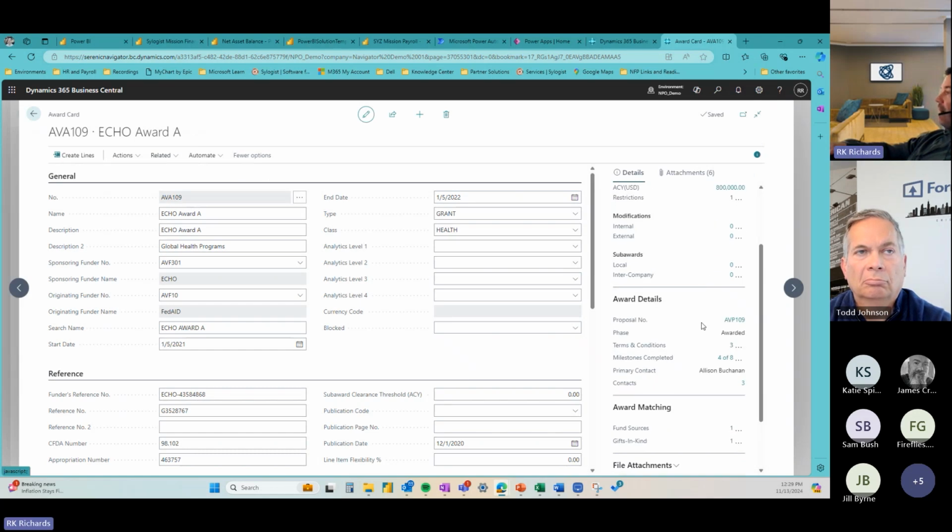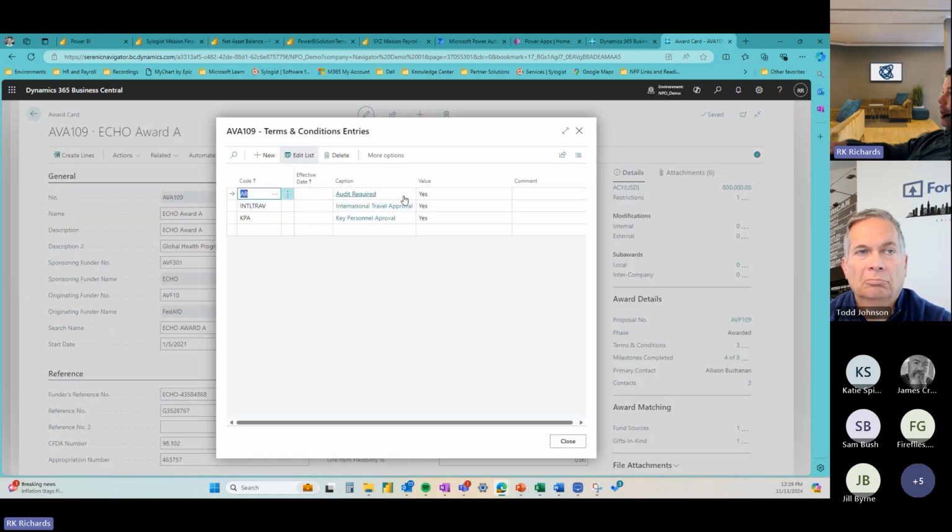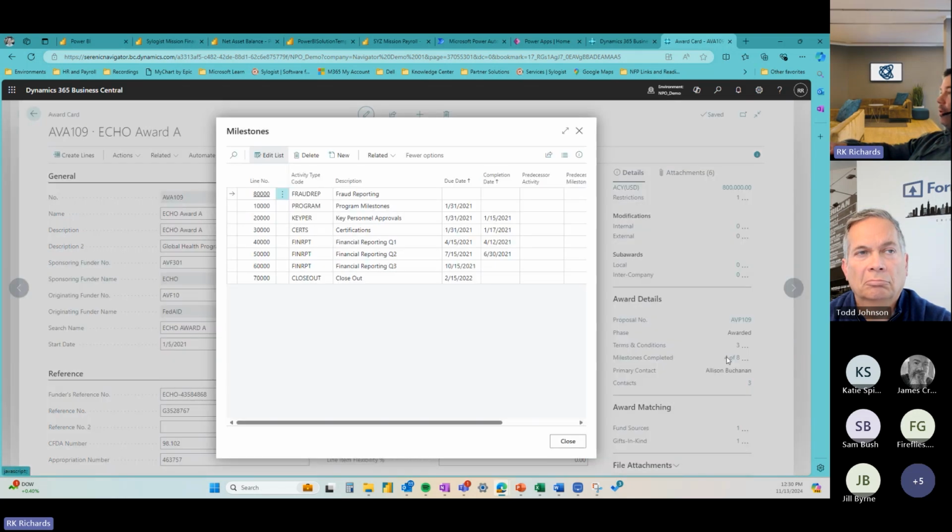Down a little bit further, I can see that this award came from proposal 109. I can see that the phase of this award is awarded. It could be closed out. It could be proposal. It could be the award stage. I have now added some terms and conditions to this award. So there's an audit required, there's an international travel approval, there's a key personnel approval. These are user definable fields that allow you the flexibility to customize each of these awards in line with your funder's requirements.